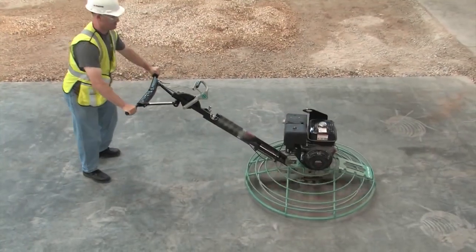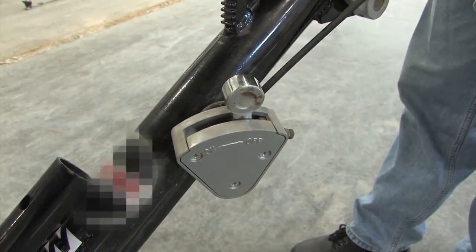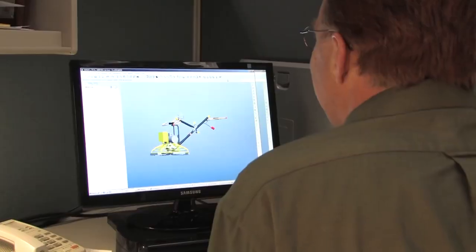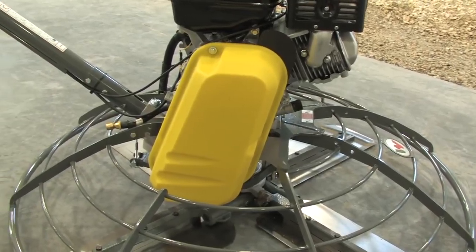Safety is paramount on the job site. Other manufacturers' trowels use a standard centrifugal safety switch. At Wacker Neuson, we've designed our trowels with safety in mind. We put the engineering and design into our trowel to support job site safety.